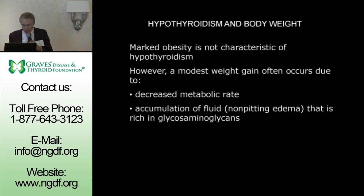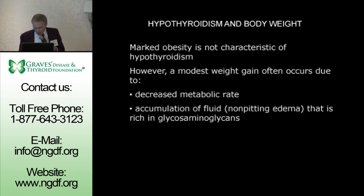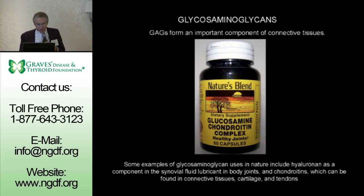And the reason it's a sponge is because your skin accumulates these substances called glycosaminoglycans, and maybe some of you are taking by mouth a glycosaminoglycan in the form of chondroitin, and glucosamine is just a precursor.